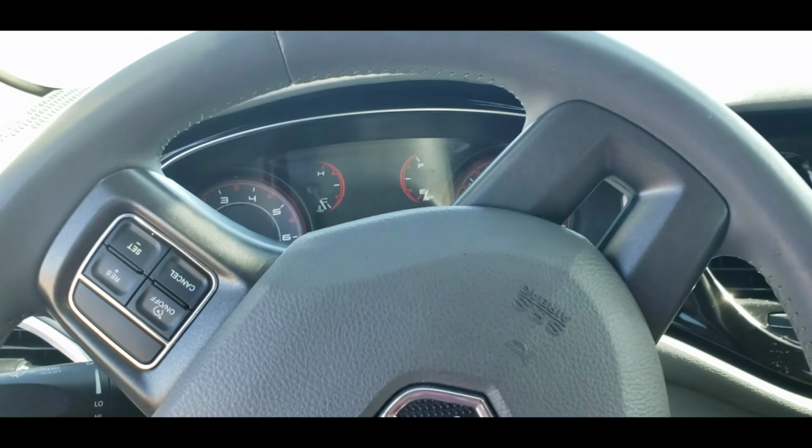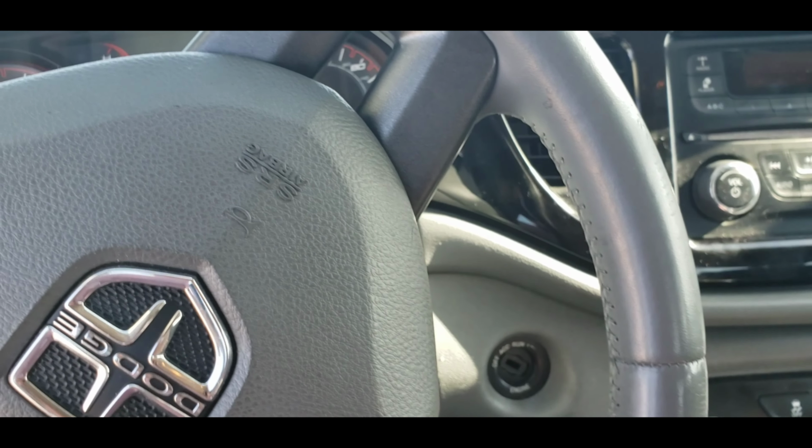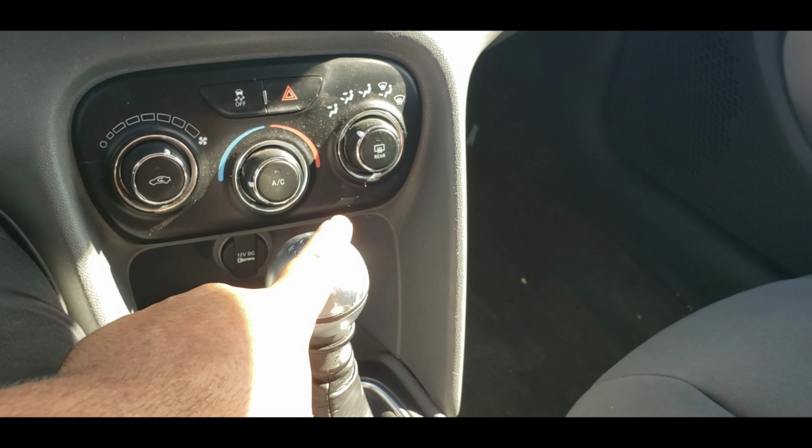So I guess we will move to the back seats because there's not much to talk about up here. I will get to this later.